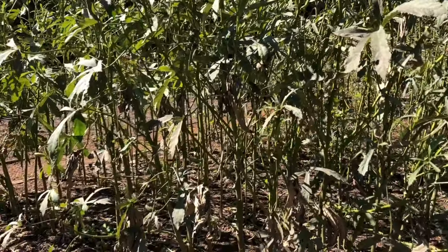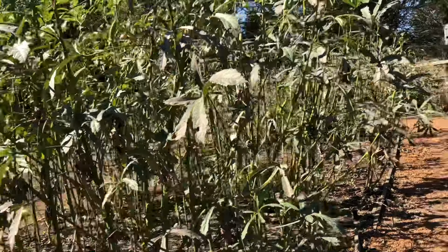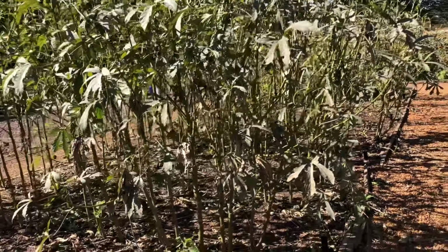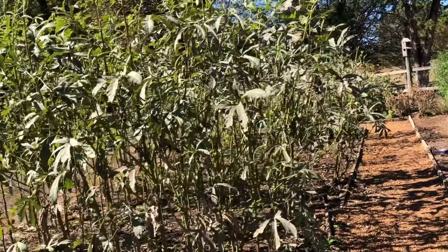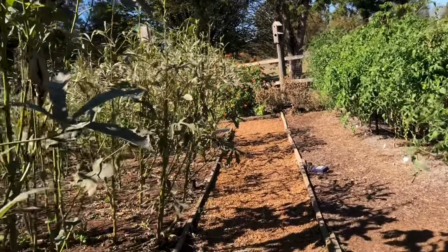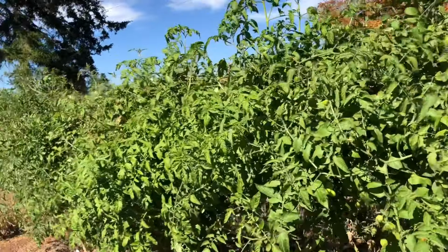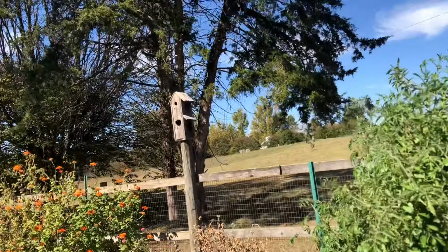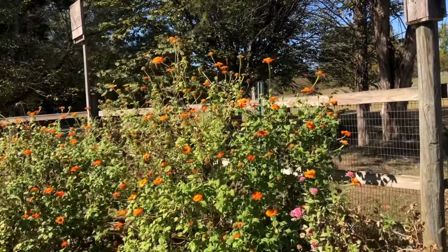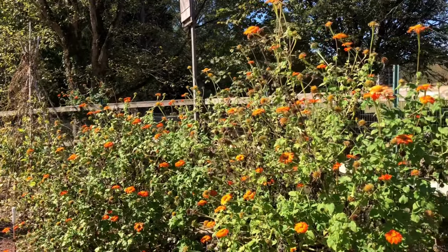Let's see if we can tell what this is. Maybe okra? Oh, it is okra. Okay, right there, I see. So this is their okra patch. You see how the okra grows. Looks like they had a very good crop of okra. So we'll walk down. These are the pebble paths. More tomatoes. At the end, they have birdhouses. They have really utilized their space very, very well. And also, look at the monarch activity on these flowers. That is just wonderful.